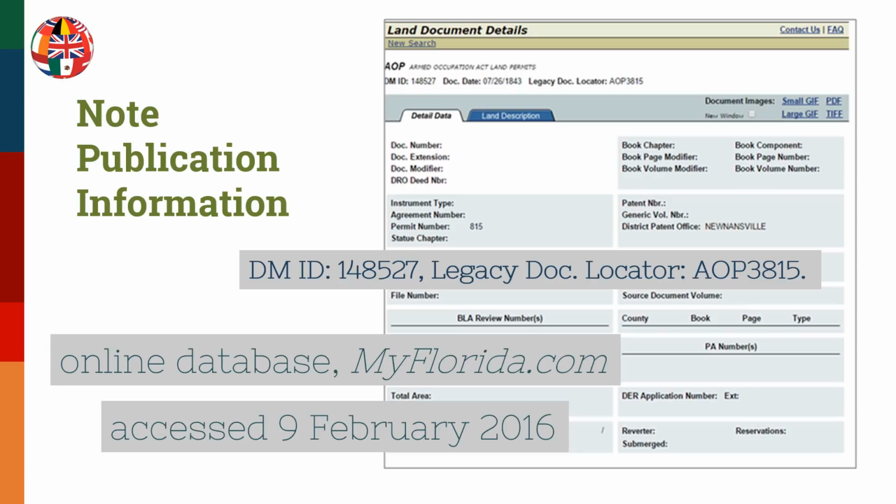Now you'll notice that I also included publication information of some numbers. I have the document ID number and a legacy doc locator number. That is part of the publication of this information on the website. And so I will include both of those because I'm not sure which one I would need in relocating the source. So if you're in doubt, it's always good to include too much information than too little information in a source citation.